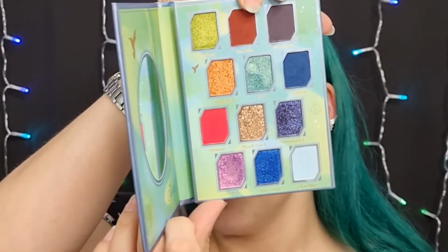Hello and welcome to my third and final look. There's only four shadows that I have not used yet in the palette. And I also just want to try using Fancy, which is the multi-chrome, on different bases to see how it looks compared to the second look where it came out looking quite fiery orange.